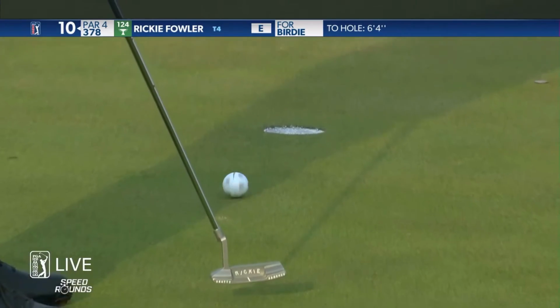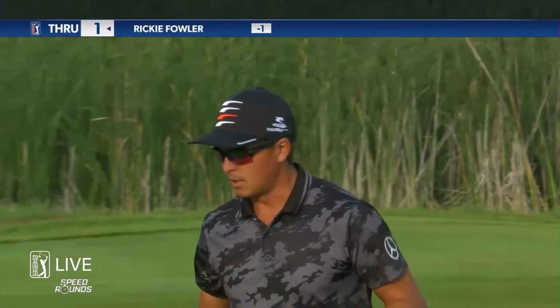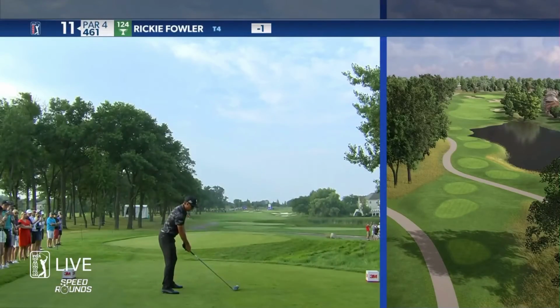Should be quick. We'll see if he gets it started on his line. He does. Beautiful roll. And a beautiful start to the morning. Fowler converts from 6 feet for an opening birdie. Back on the tee here at 11. Here's Fowler.